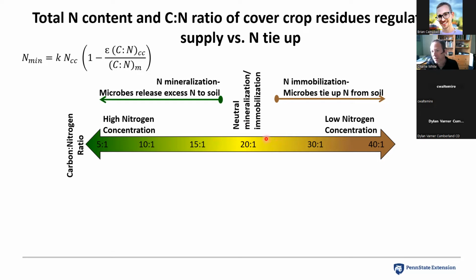And one of the things that controls this is the clay content of the soil. So when we get to our tool, you'll see that the soil texture, the clay content, is one of the inputs to the tool. And that controls exactly where this threshold is that cover crops turn from being mineralizing to immobilizing. But we have different cover crop types.